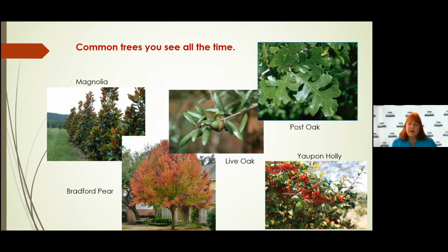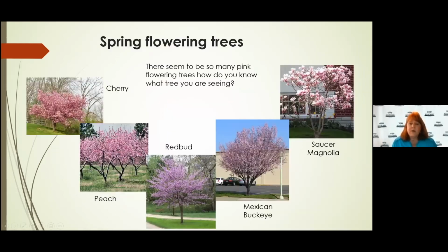So today, let's talk about trees that you could plant besides the Bradford pear, besides the magnolia, and besides the live oak. So we're going to get going with spring flowering trees. And I said we were recording this in the springtime. You may not be viewing it in the springtime, but the trees are fascinating.